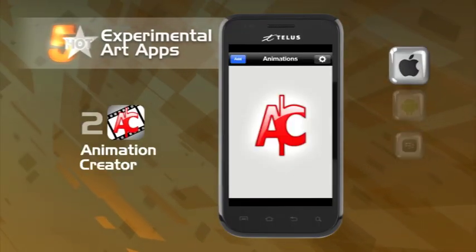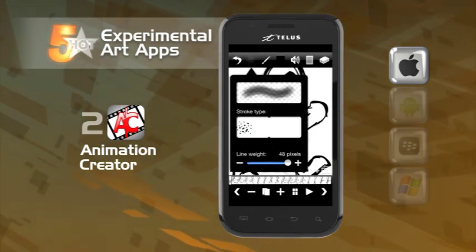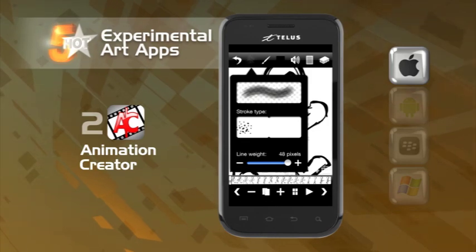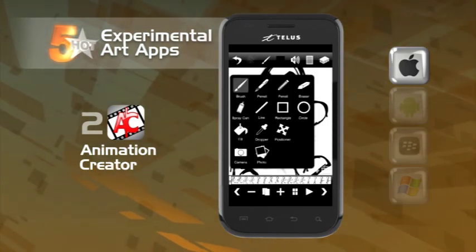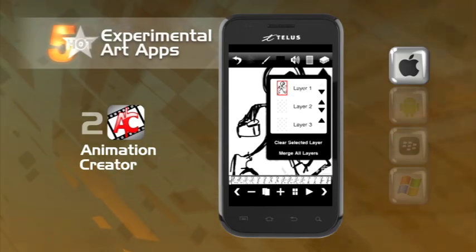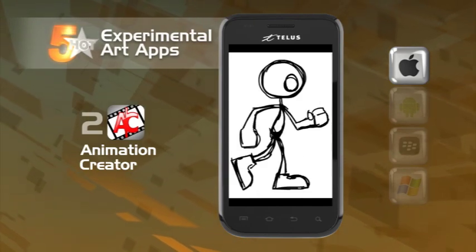Next up is Animation Creator. Have you always wanted to be an animator? Now you can become one in that old-fashioned flipbook style. Using the brush tool, you can draw frame by frame. The onion skinning feature allows you to lay your previous frame under the frame you're working on, creating a more fluid action. Once your sequence is finished, hit play and watch it all come to life.